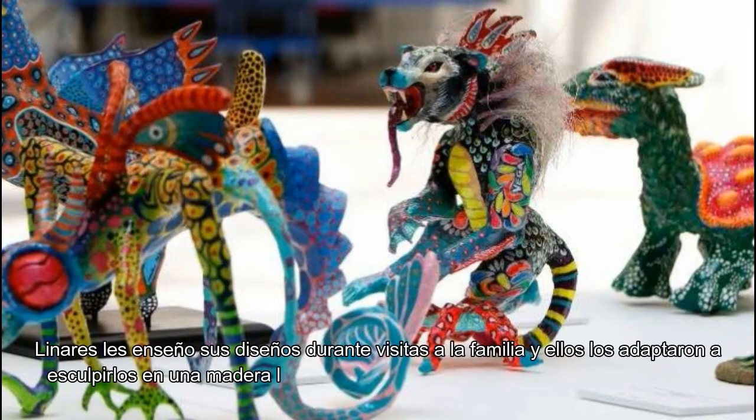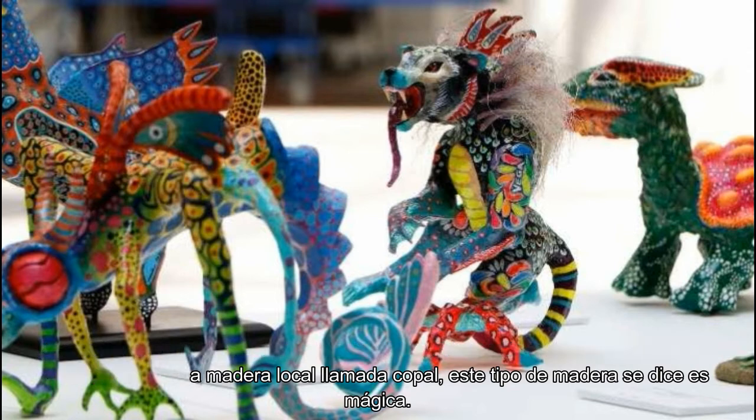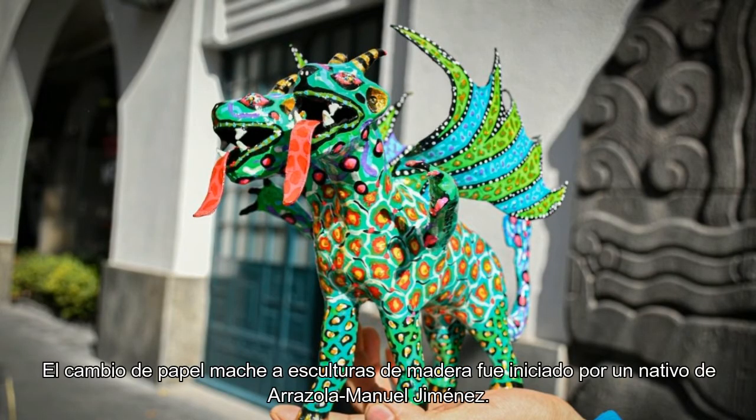Linares demonstrated his designs during a family visit, and they were adapted to the carving of a local wood called copal. This type of wood is said to be magical. In the 1990s, the artisans of Oaxaca began to use the word alebrijes to designate their figures carved in wood. The papier-mâché to wood carving adaptation was pioneered by an Arrazola native, Manuel Jimenez.